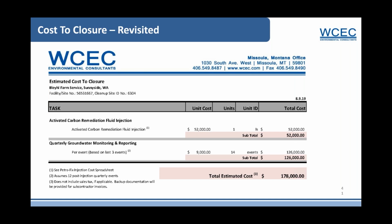You can see here, we got a $52,000 injection event. And then what we thought, based on site history, we might need 3 years of quarterly events to get us towards closure, for a total of $178,000. Still looking okay on the insurance money. The insurance company and the client said, let's get this done.